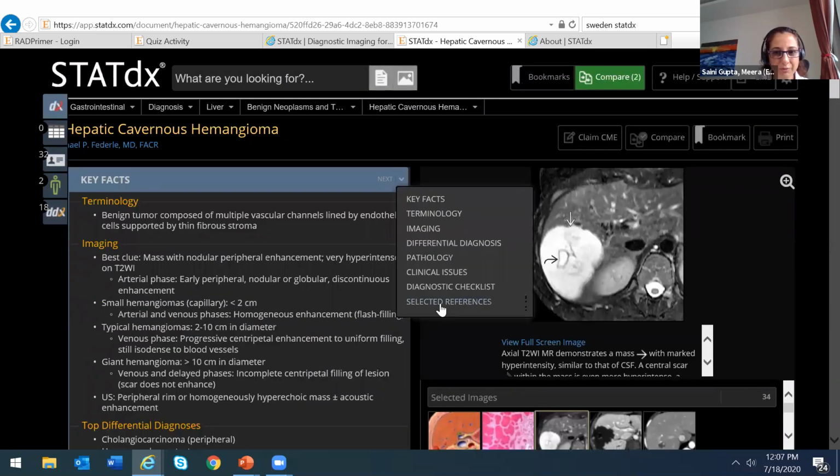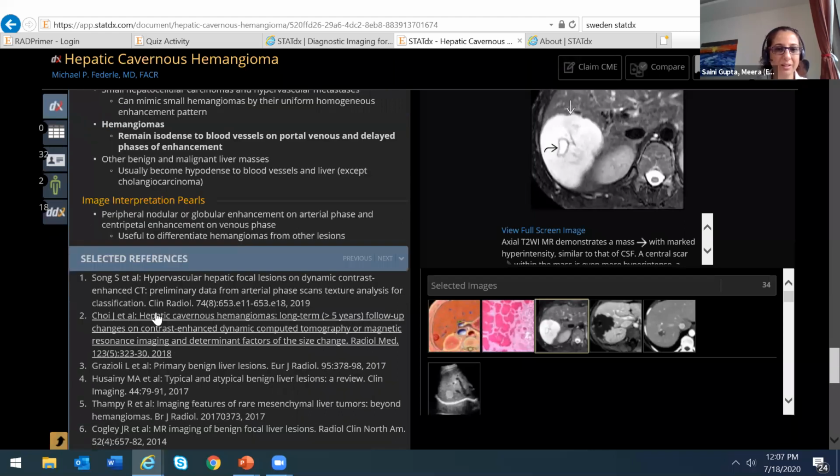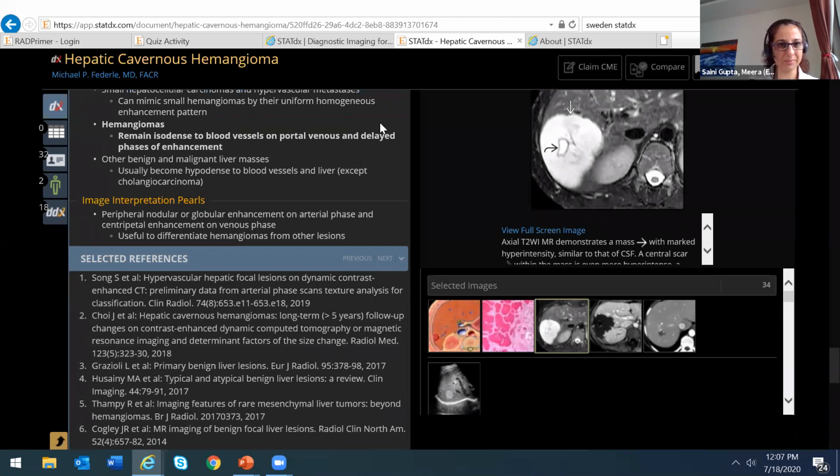Again, the references where the authors have taken this information are here. So if I want to actually access the source, I can click this and it'll take me right to that.